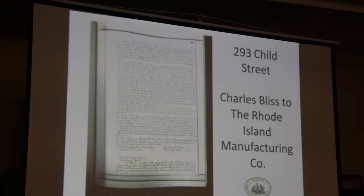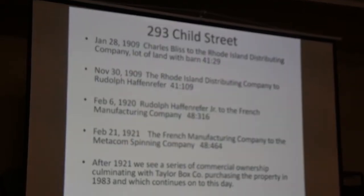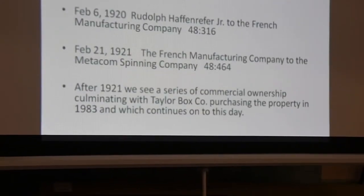So if we go to the next slide, 1909, Charles Bliss sells to Rhode Island Distributing. They sell to Rudolph Haffenreffer. I don't know if he was financing it. Haffenreffer sells to the French manufacturing company. French manufacturing company sells to Medicom Spinning. This is in the height of the mill era for textile productions. After 1921, a series of commercial ownerships culminating with Box Taylor Company purchasing the property in 1983, and which continues to this day. So I think that's that for that property.